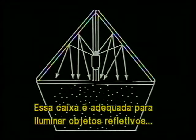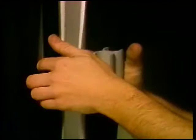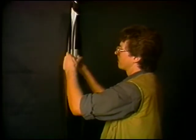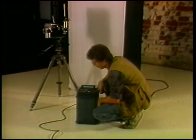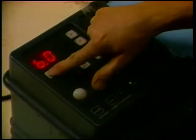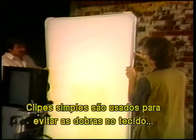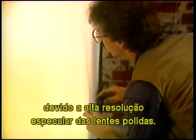This bounce box approach to lighting highly reflective objects eliminates the problem of hot spots that may show up on the surface of the product. Lightform double clips are used to secure the back of the light box and contain the light. The strobe is connected to a Pulso 4 power pack, which Kevin sets to the appropriate power. Single clips are used to pull wrinkles from the diffusion fabric that may show up in the photograph due to the extreme specular resolution of the highly polished lens.